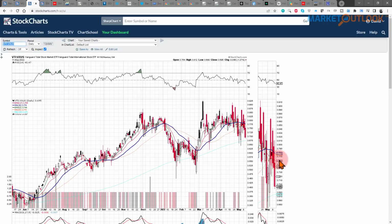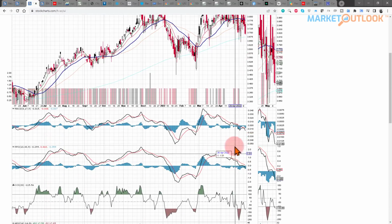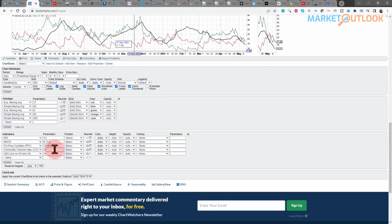You can see we're below the 8 and 17 day. They're both down below the 50. The 30 days about to cross below. The RSI is trying to get below 40. We haven't broken the 200-day moving average yet. The MACD is down. The PPO is there.